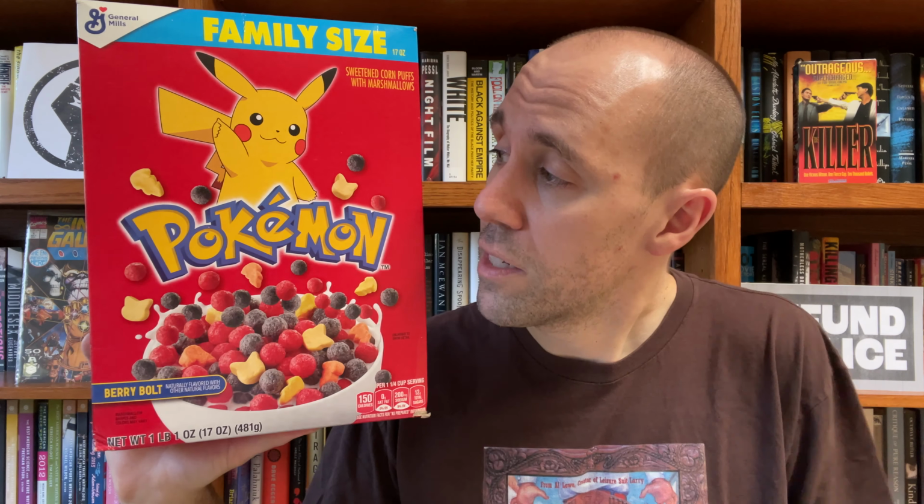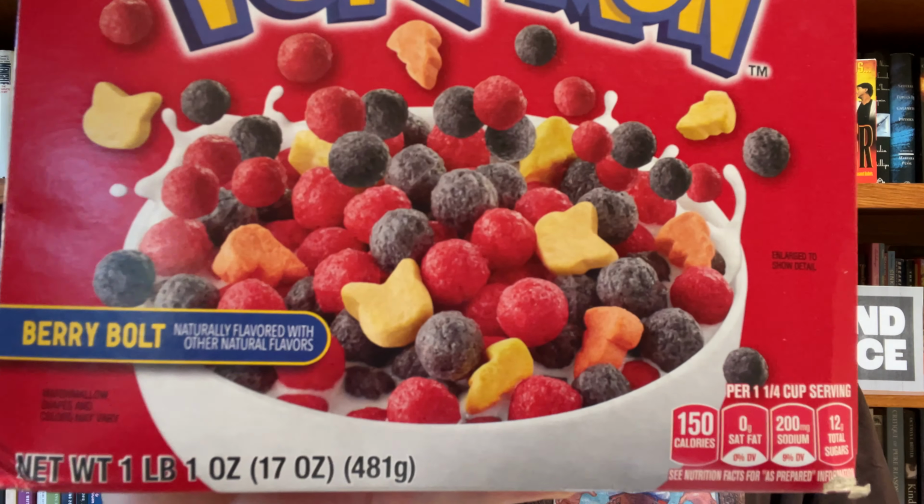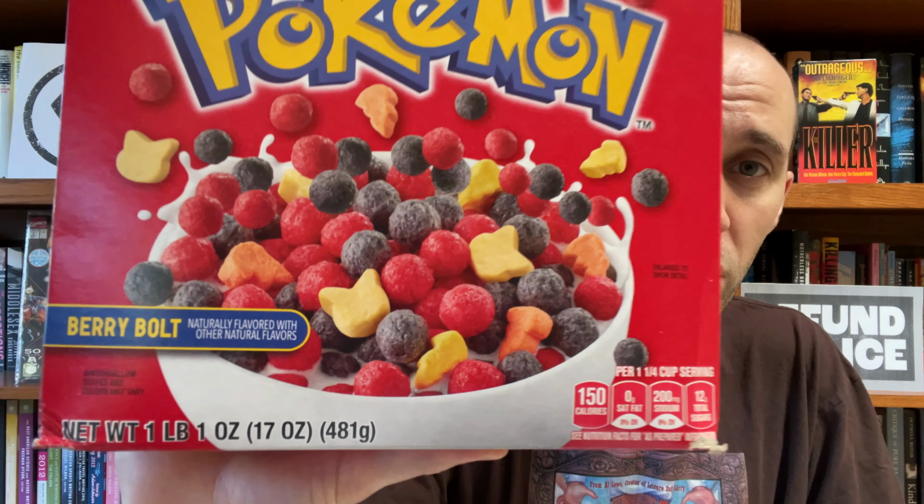You can see the front of the box here features Pikachu because that's probably the most popular Pokemon. Even I know a Pikachu when I see one. You can see the flavor of the cereal is called Berry Bolt there on the box, and I'm not sure if that's just a general reference to electricity because Pikachu are electric type Pokemon, something I learned after doing my last video about Pokemon cereal. So you can see the cereal looks like it's little yellow and red corn puffs with yellow Pikachu marshmallows and yellow and orange lightning bolt marshmallows.